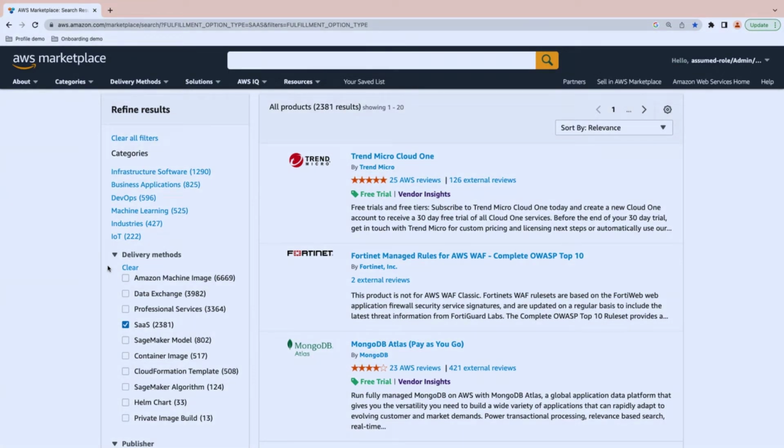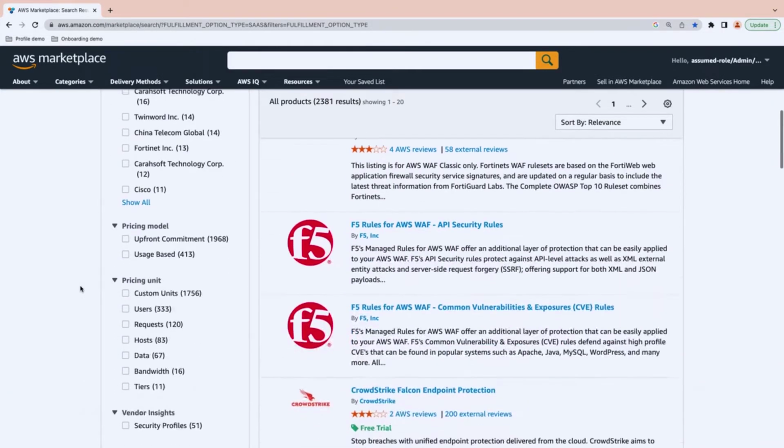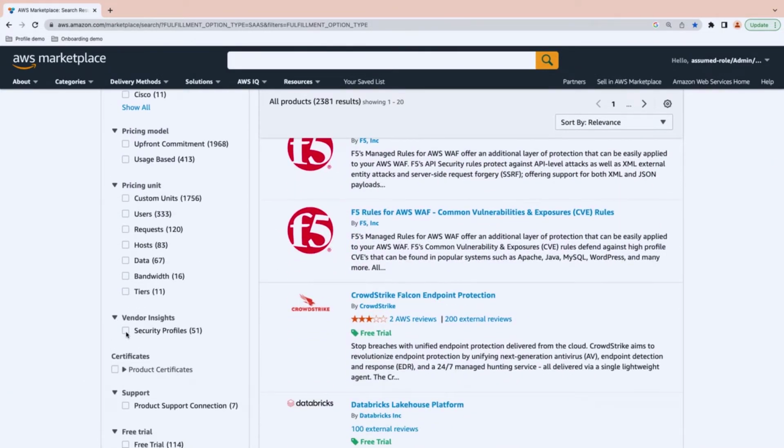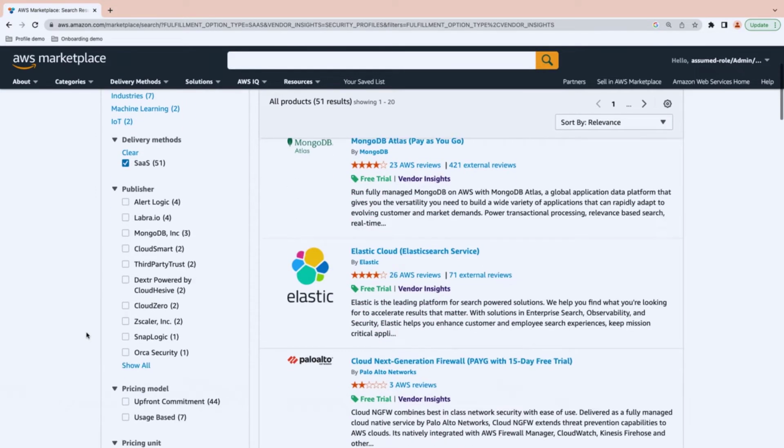So we see that Trend Micro listing up top. We see Vendor Insights, so that indicates that this listing has a Vendor Insights profile associated with it. Now, if I wanted to filter for just listings that have Vendor Insights profiles, I can do that. If I scroll down here on the left, we'll see a new filter added for security profiles. Let's click on that. And now I have all my profiles that have Vendor Insights enabled.